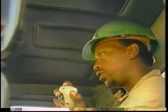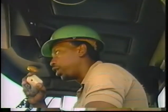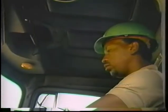Some companies use status boxes. Your supervisor will instruct you how to use them. If you're trying to reach dispatch over the radio and the dispatcher does not respond to your call, wait until the channel is clear, or at least 30 seconds, and call again. Don't make unnecessary calls, and never use profanity while talking on the radio.